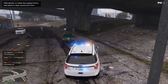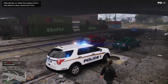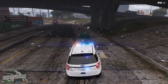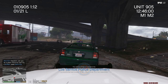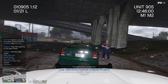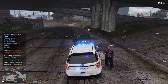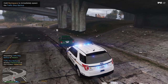All right, dispatch, we're gonna be 10-11 with that Buffalo, southbound just below Interstate 5 by Mutiny Road. Let me get you a license plate here. It's gonna be 20 Henry Yankee Yankee 112. Looks like it's occupied times one. Roger, go ahead and send me a couple of 1078s my way, please.